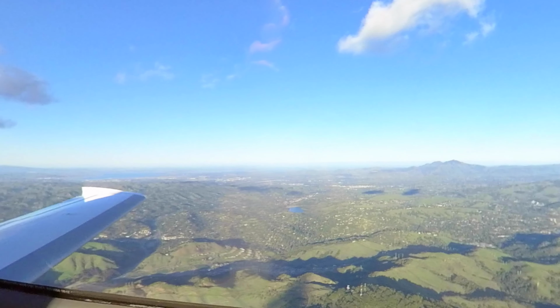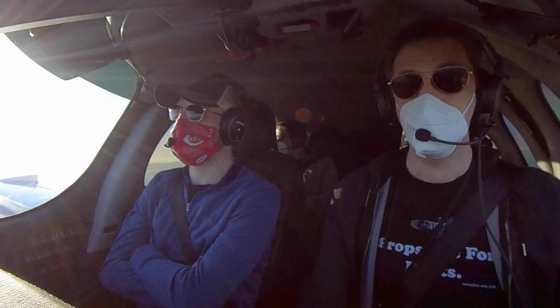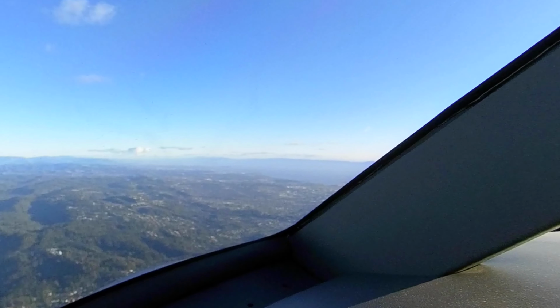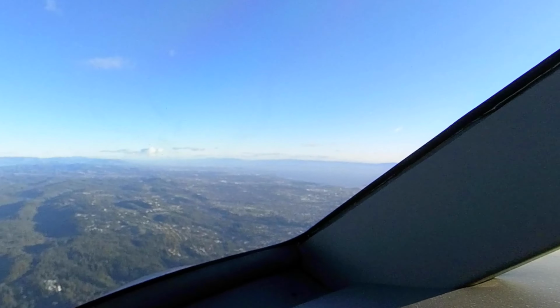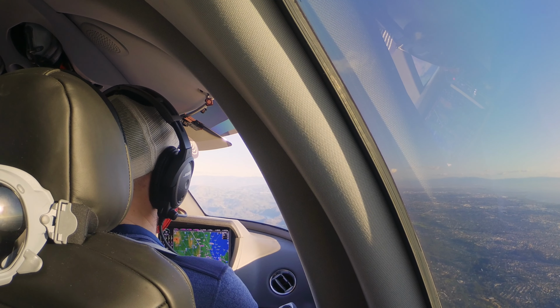NorCal Approach, VisionJet 300 Delta Golf, 4,000 with the Yankee, looking for traffic. VisionJet 300 Delta Golf, NorCal Approach, traffic at your 2 o'clock and 5 miles. In sight, Delta Golf. Delta Golf, roger, I don't have any traffic for you. Cleared visual approach 28 right, cross 5-mile final at or above 2,000. Cleared visual 28 right, 5-mile final at or above 2,000, Delta Golf.